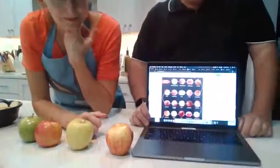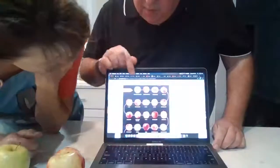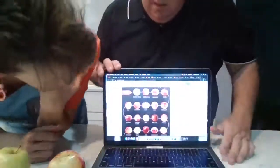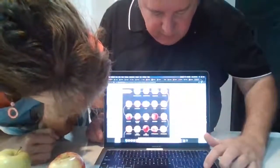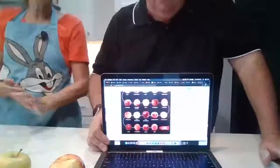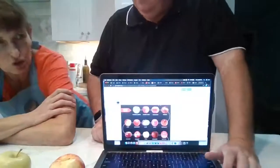This is a chart I've Googled, and it's the chart of apples from the most bitter to the most sweet. So what is the most bitter? Well, tart. Granny Smith. That's right. And what's the sweetest? The sweetest is a Fuji. Then Gala. Look how many types of apples. I'm always amazed when I'm at the store how many new apples pop up.